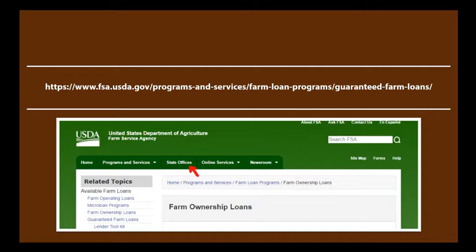I put this up just to point out that that's a direct link for you to find your local FSA office. You can also go back through the USDA website and find your local NRCS office. Frequently, FSA and USDA will be housed in the same facility, not always, but frequently. So that's a great way to get started on either those conservation loans or any of these other guaranteed loans.